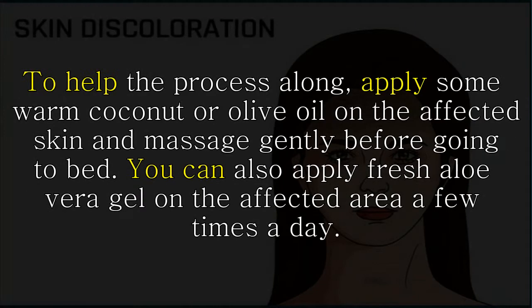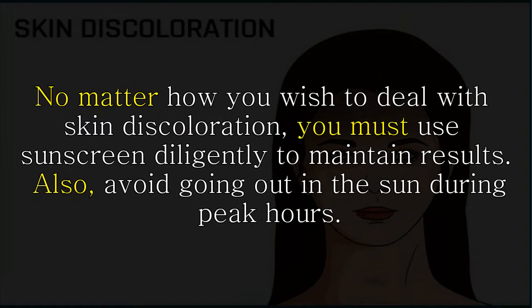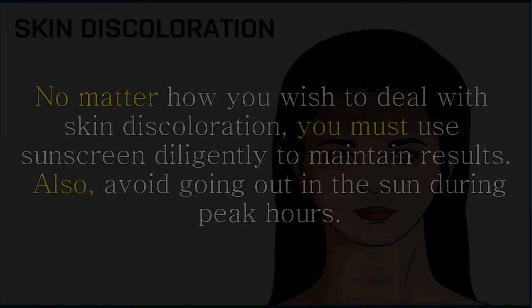To help the process along, apply some warm coconut or olive oil on the affected skin and massage gently before going to bed. You can also apply fresh aloe vera gel on the affected area a few times a day. No matter how you wish to deal with skin discoloration, you must use sunscreen diligently to maintain results. Also, avoid going out in the sun during peak hours.